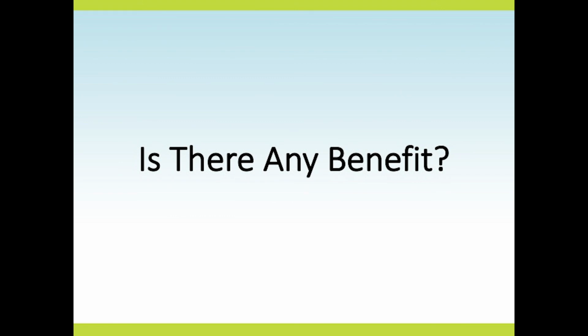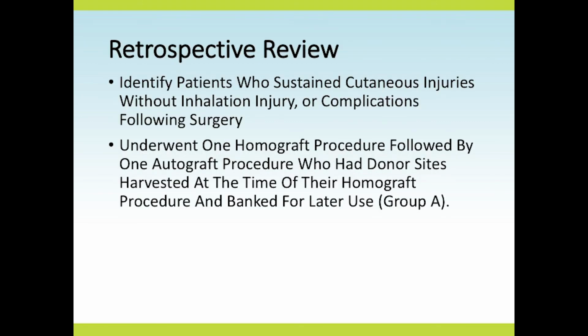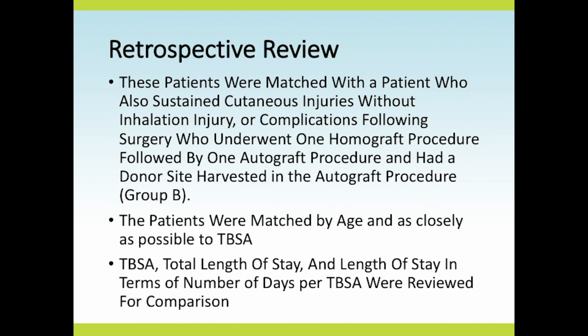So is there any benefit to doing this? I did a retrospective review and identified our patients that we harvested who sustained just cutaneous injuries without any inhalation injury or major complications following surgery. All of them underwent one homograft procedure. We harvested donor site at that time, and then we placed the autograft at a later date. This is Group A. These patients were then matched with patients of similar age and as close as possible to TBSA, again with just a cutaneous injury, no other complications pre-surgery, and with minimal complications following.